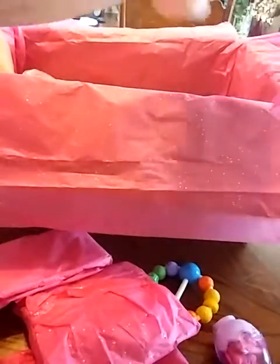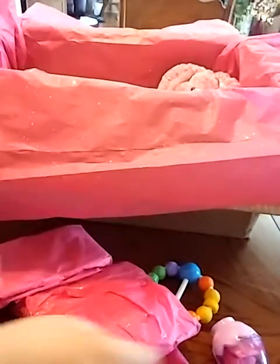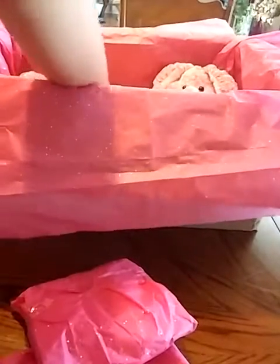So, toys, all that good stuff. I'm going to put her little Easter bunny right here, and her Easter eggs, one on each side of the bunny. Her little toy. Well, actually, I'll put that in last because it'll be hard and I don't want it to move yet.